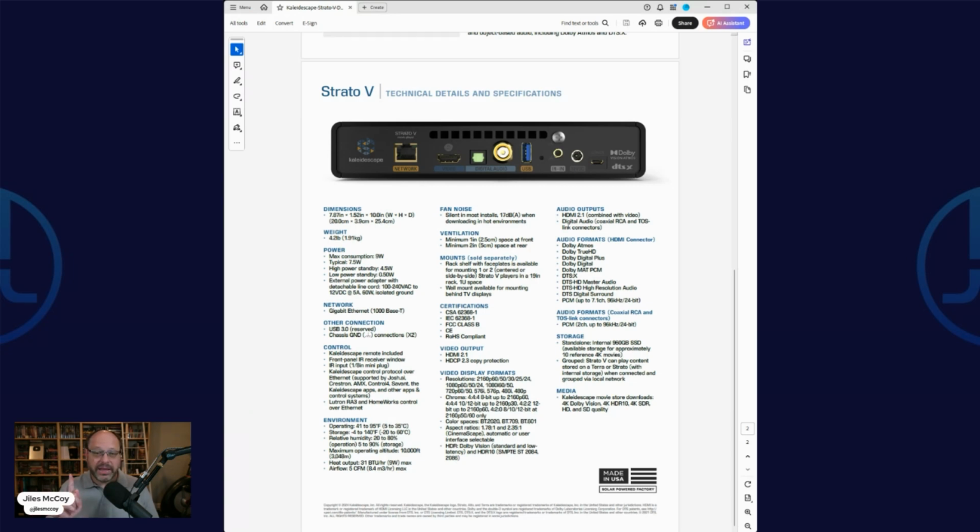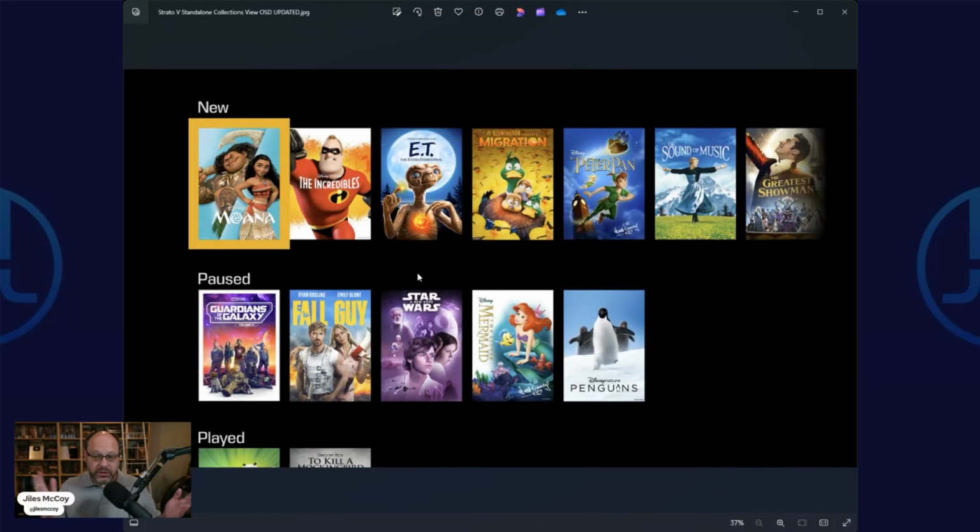But as it is, when you buy it as a standalone, it will have this interface. So this is all I've got for the interface, right? I just have a single screen cap. Shows new, paused, and played movies. Now, this will only hold about 10 4K movies.